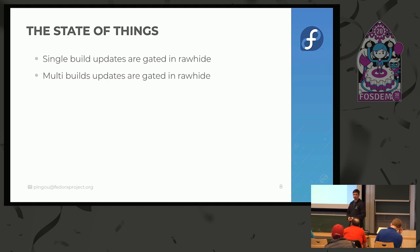Where is it today? Well, we announced at Flock, the Fedora conference last summer, that we were able to do single package gating. And I'm now happy to announce that we can do multi-package gating as well in Fedora.